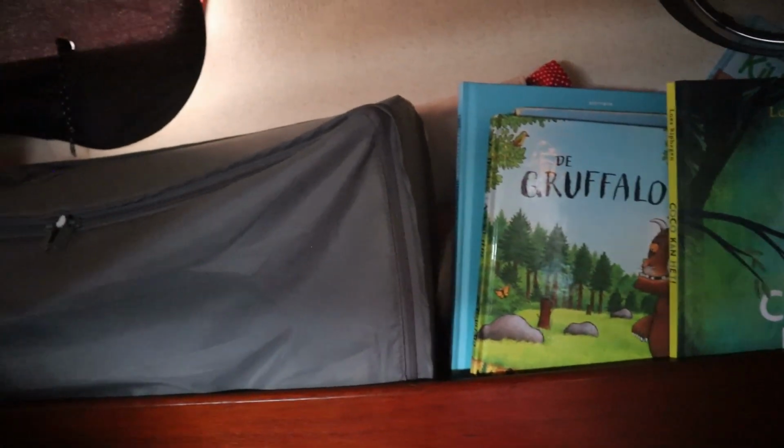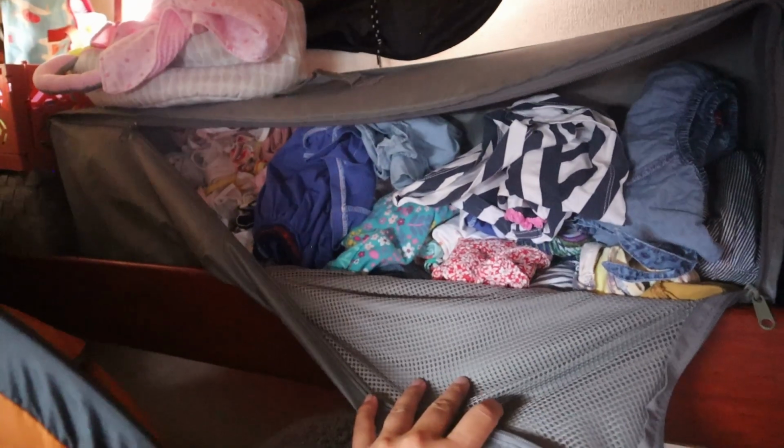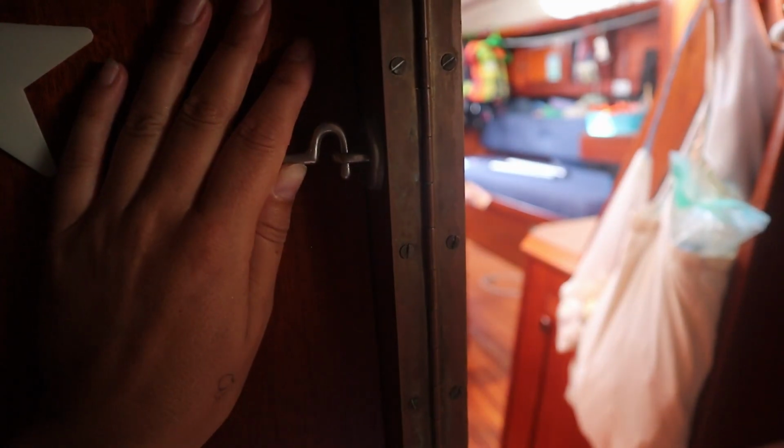But of course she will grow out and she will have the whole berth for herself. We have those shelves over here, but they are not that deep, so you lose a lot of space you could use. So we invented or bought those boxes from IKEA, and that's where we store clothes. Lisa also has a big locker over here. It's also the door and her storage.